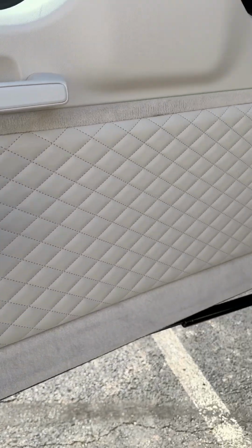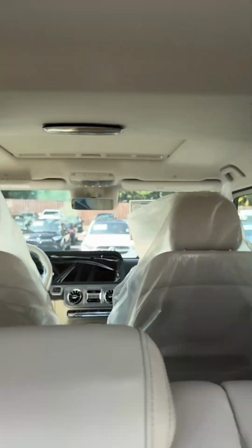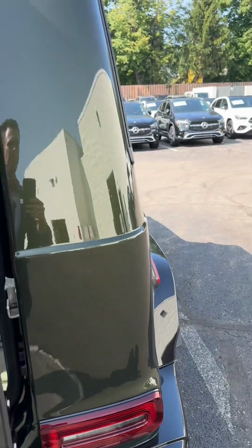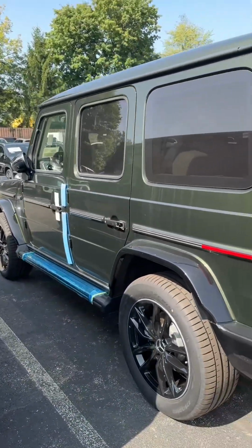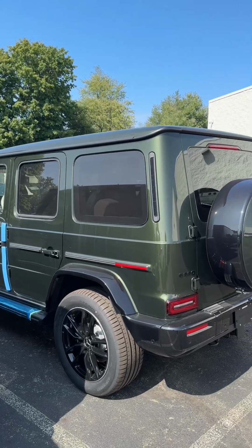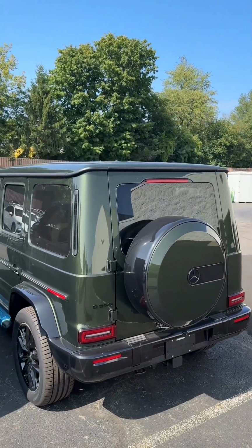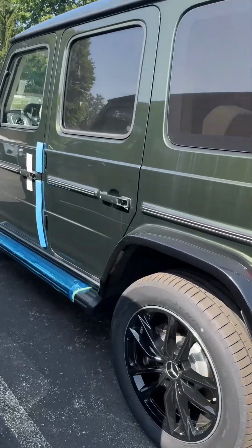Got the diamond stitching back here. Boom, got the Burmester sound system up in the roof of the car. There's just so many different things you can do with these G-Wagons. So many people go, you know, black, red, white, red. You know, occasionally you see cool things like China blue, Arabian gray. There are definitely some cool colors out there, but you see a lot of the same builds. Something like this is just so different, so unique. Love how this one turned out. So pumped it's here.